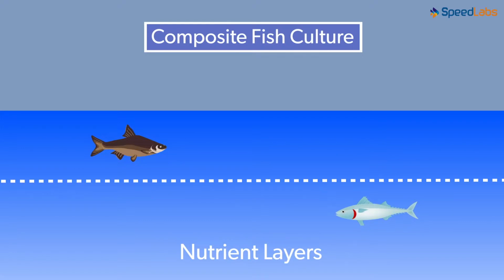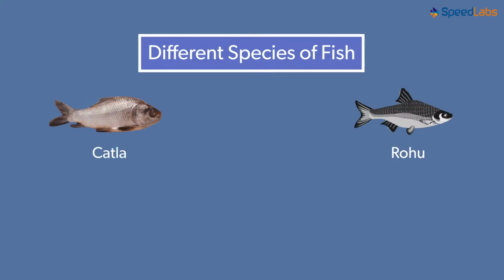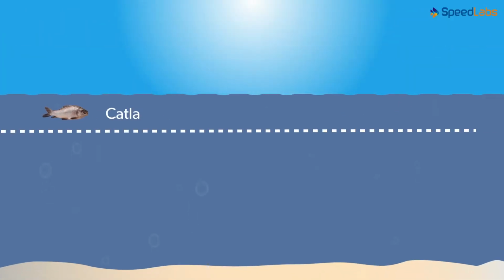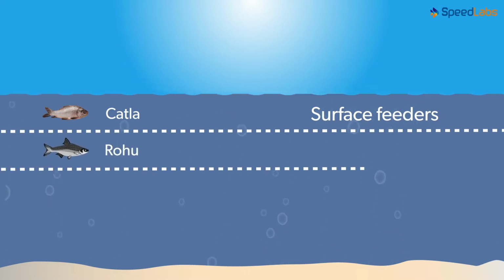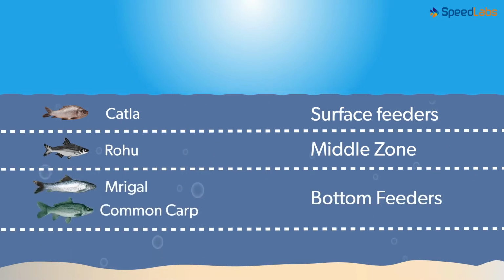Let us take an example of this composite culture. Say we have these different species of fish: catla, rohu, mrigal, common carp and grass carp. Don't get intimidated by these names. They are just different species of fish. Catla fish are surface feeders. What does that mean? They will eat their food only on the surface of the water. They won't get their nutrition from any other layer. Rohu fish stick only to the middle zone of the water. Mrigal and common carp fish are bottom feeders.